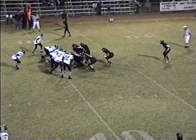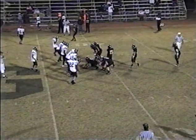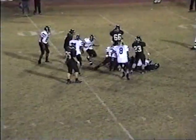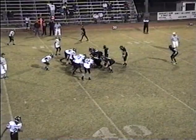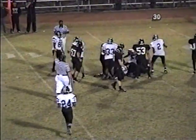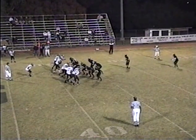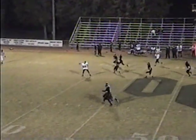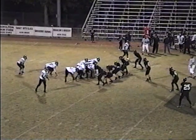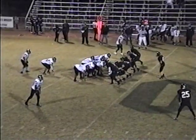First and 10, ball on the OG 39. Second and a long six. Third and 11. Fourth and 11. Punt formation. First and 10, ball on Tensas 38. Second and 5.